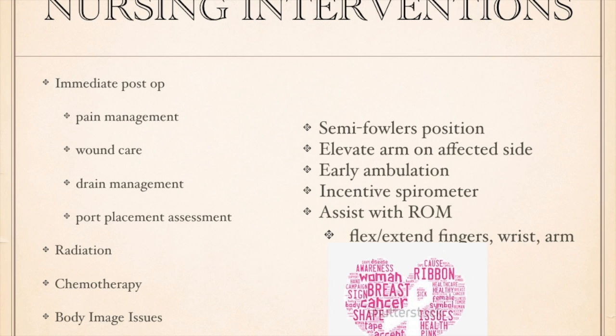This woman is still trying to get used to the fact that number one, the breasts are gone. Number two, you have to have radiation. Number three, I have to go through chemo. And oh my God, I have cancer. And what does this mean about my longevity in the long run?